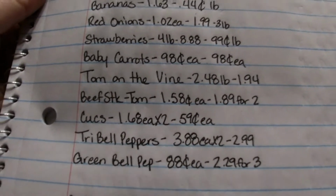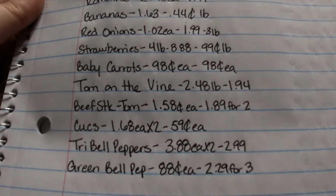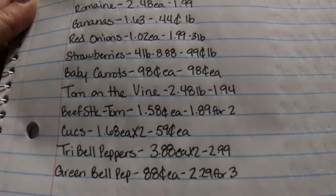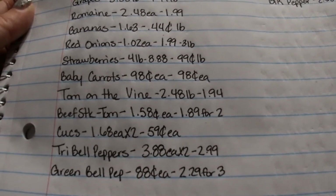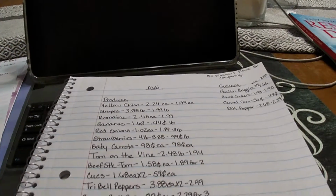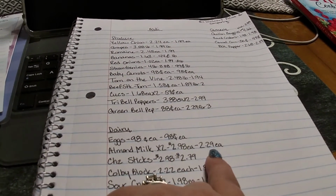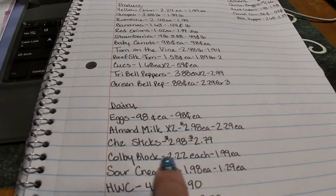The tri-color bell peppers, like the red, orange, and yellow, are $3.88 per pack at Walmart. I paid $2.99 a pack at Aldi. And green bell peppers, 88 cents each. I paid $2.29 for 3. And I mean, it keeps going. Like the eggs were the same price, but the milk, $2.98 versus $2.29. Cheese sticks, $2.98 versus $2.79.